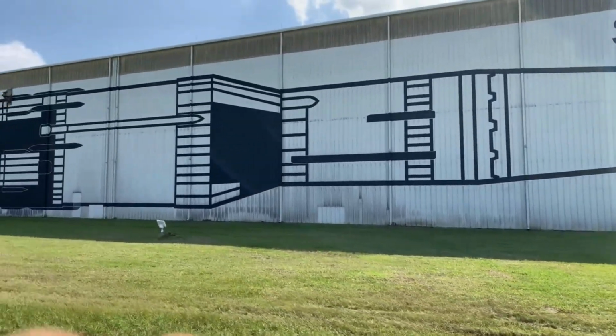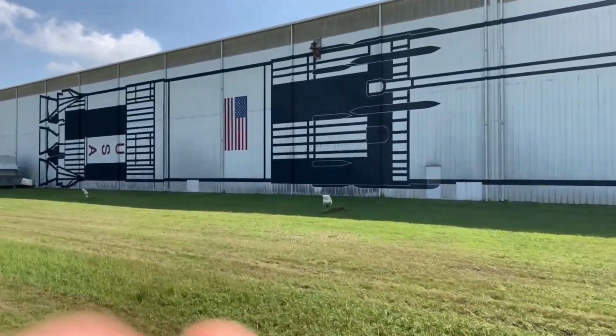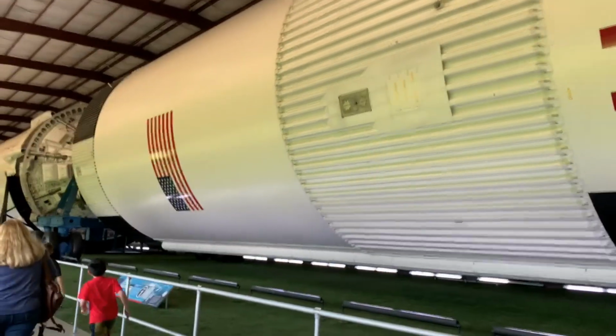We are going to the Rocket Garden to see the real Saturn V rocket. I'm not kidding, look at the size of this huge rocket. This was the rocket that took America to the moon.